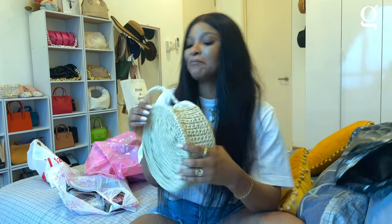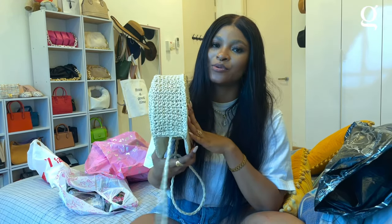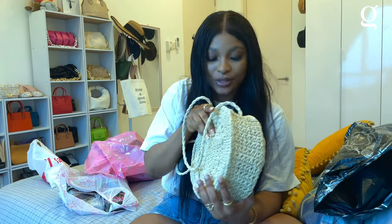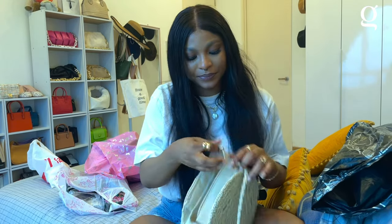So I got some stuff, and I got some stuff at Times Square, but I'm going to give you guys a haul of the things that I got in both places. So I got this bag. I actually got something like it too when I went to Langkawi last year. And I like the color. I like the fact that it's open and okay, yeah, it has a zip. Actually, I didn't say that before. It has a zip.